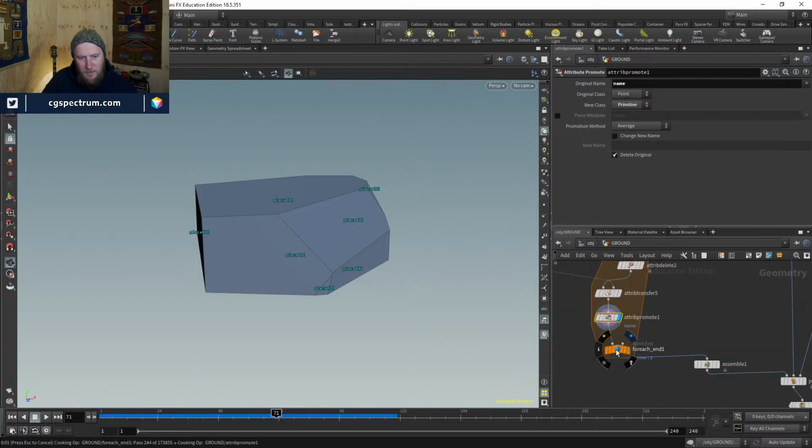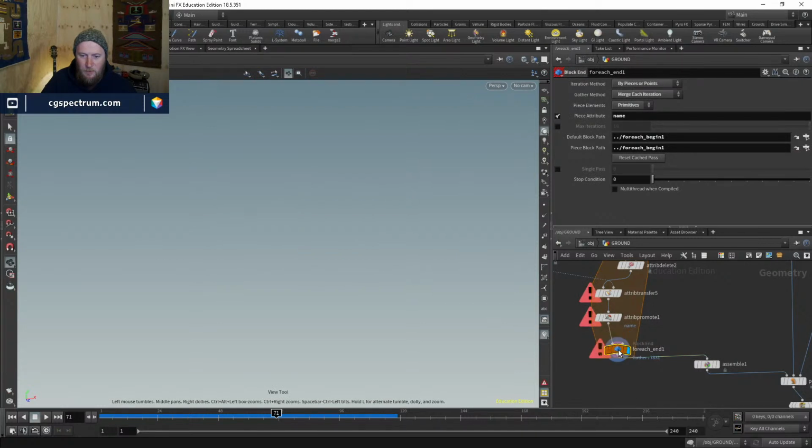So if we come down here, yeah, that is interesting. I don't know why. Let's see if we can see what it looks like down here. You can see this loop's going to take a little while because it's looping over 173,000 pieces. It's going pretty quick, but that is a fair amount to loop over. So it'd be good if we could avoid it, but it only has to do it once.